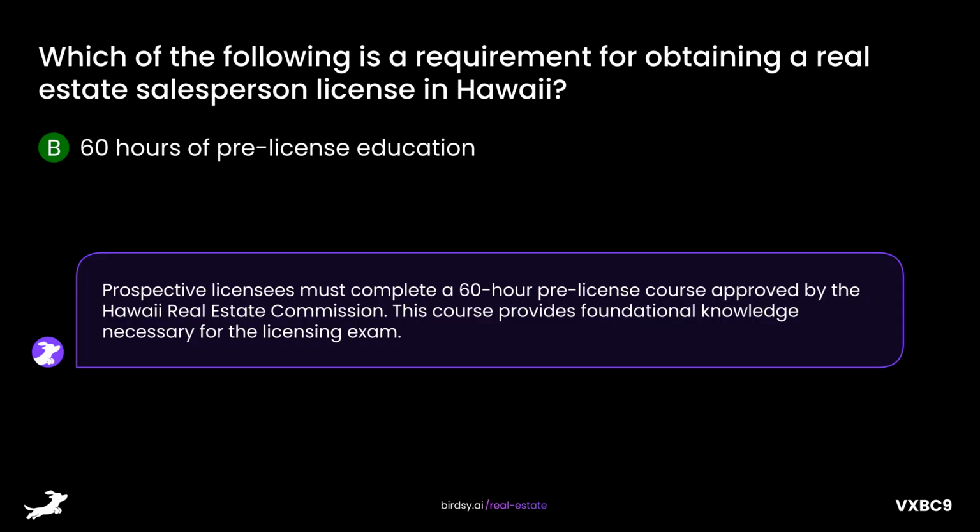Prospective licensees must complete a 60-hour pre-license course approved by the Hawaii Real Estate Commission. This course provides foundational knowledge necessary for the licensing exam.